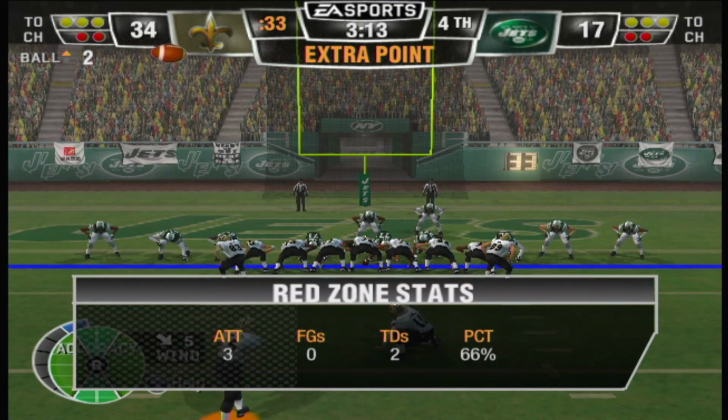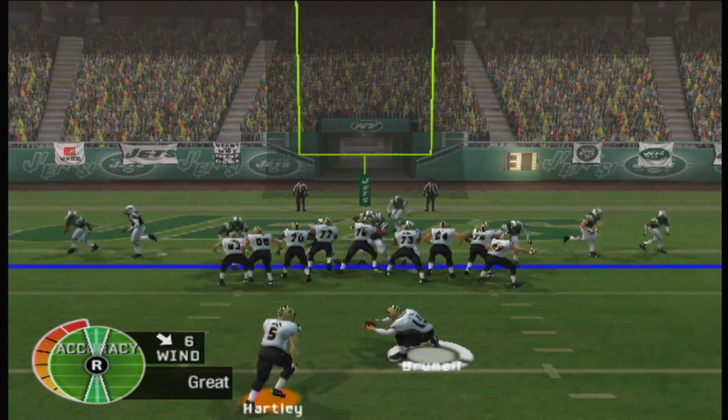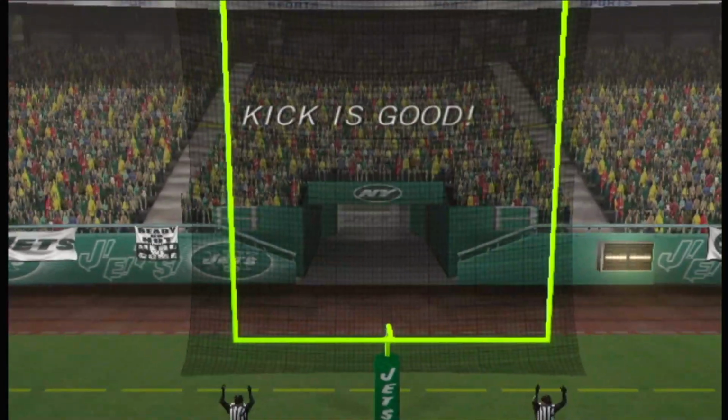Set. Hartley lining up for the point after. Hut. Extra point is good.